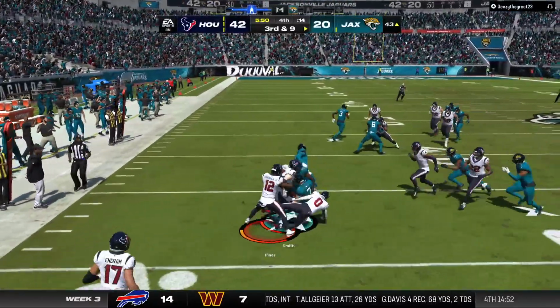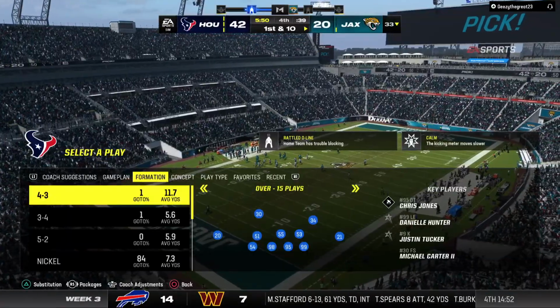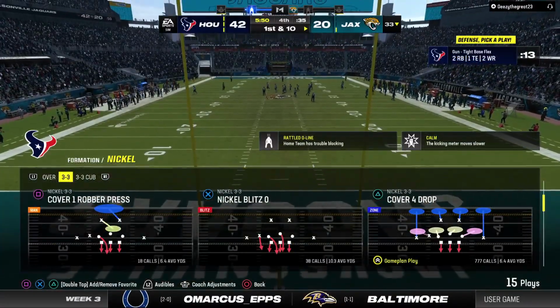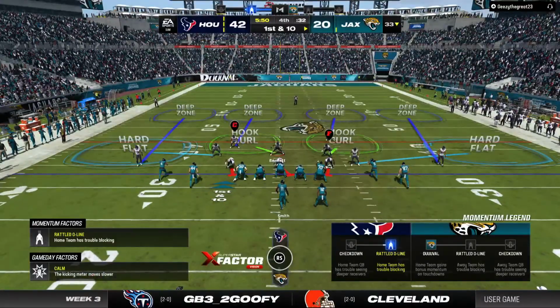Oh, a first mistake for him in the ball game as it's intercepted. Picked off by Harrison Smith. And the Jags are going to take possession here at their own 33. Intercepted. The Jaguars take over first and 10. Jaguars come to the line to start their next drive.